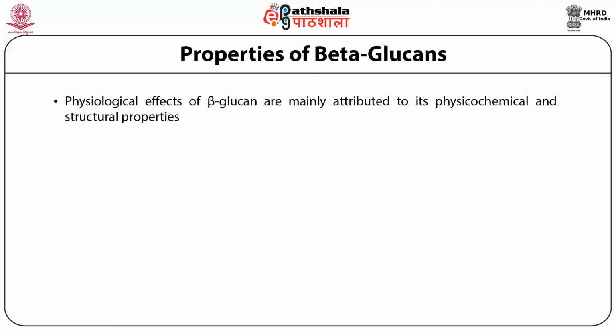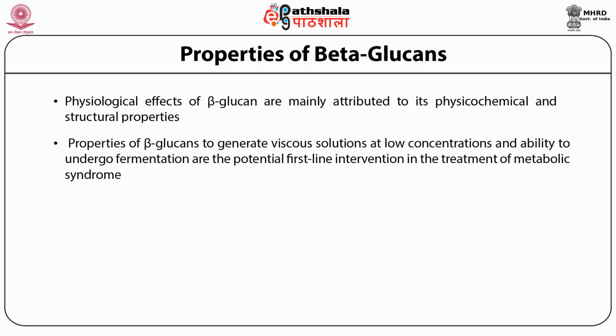The physiological effects of beta-glucans are mainly attributed to its physicochemical and structural properties which interact with the gastrointestinal tract, as reflected by its ability to generate viscous solutions at low concentration in the upper part of the gastrointestinal tract and to undergo fermentation in the colon. Many investigations have revealed that a direct correlation exists between dietary components and the treatment of metabolic syndrome. Hence, dietary components are regarded as the potential first line intervention in health management practice.